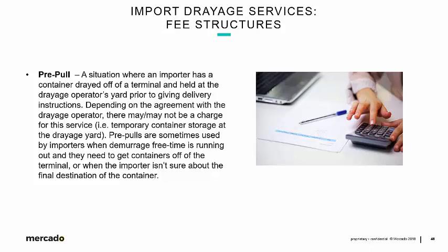A pre-pull always involves grabbing a container off of a terminal, but having it temporarily stored somewhere before it gets delivered to its final destination. That somewhere is almost always the drayage operator's yard or a third-party yard that the drayage operator makes arrangements to use. The key about a pre-pull is that it's not coming off the terminal and going to where it needs to be delivered to ultimately.